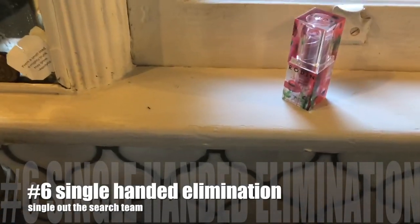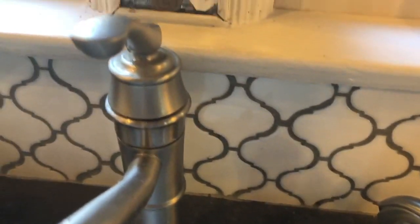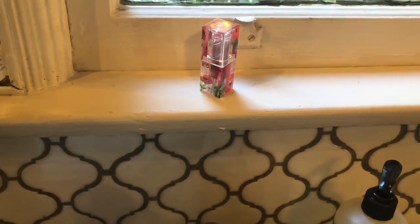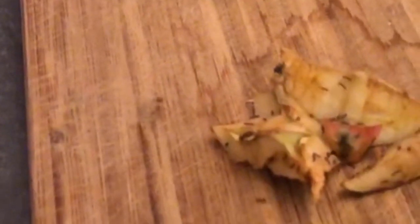So for the next 2 weeks, this is really important. Every time you see a little single straggler, they are searching. You need to get rid of them single-handedly, because any members of the ant nest that's still alive, if they find anything in your house, they'll let everyone know, and then it's party time all over again.